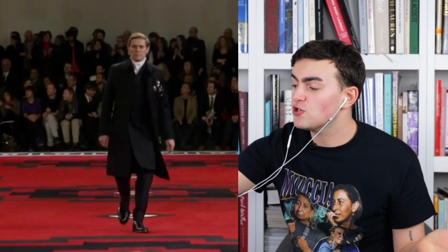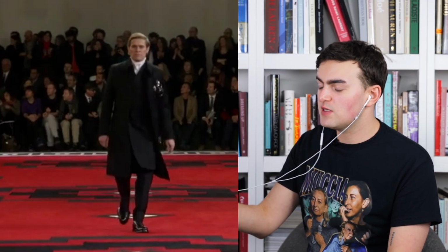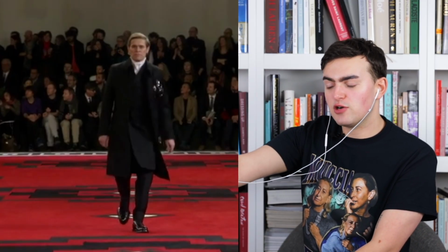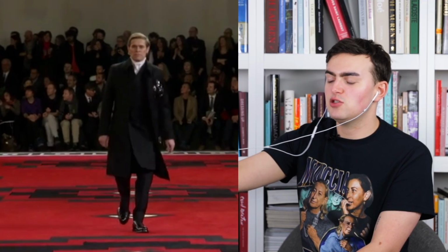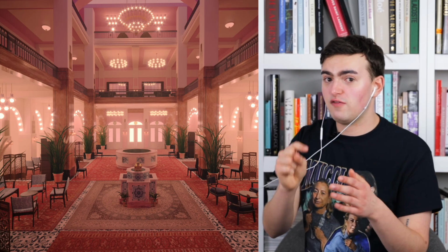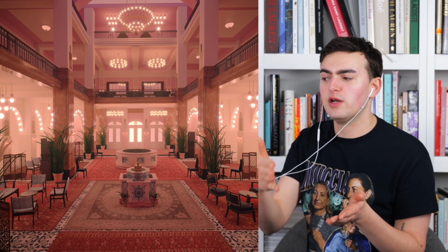But what I find really intriguing is we can see that this black, beautiful overcoat, a sort of frock coat style, but underneath that is a trench coat, right? It's this double-breasted trench coat. This product collection was shown in January of 2012. The Grand Budapest Hotel did not start filming until January of 2013.